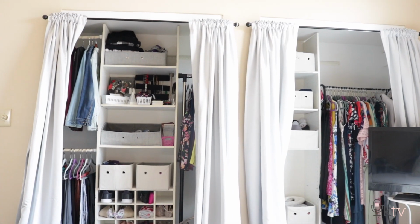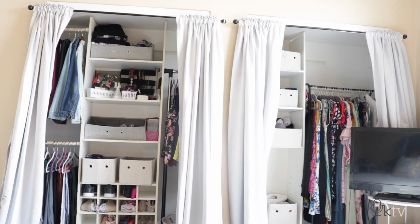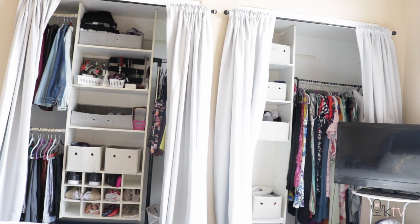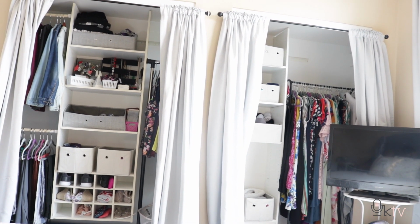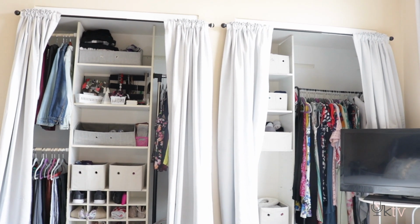So here is just a wider shot of everything so you can see what the full closet looks like. It's easy for me to put things away after I'm doing laundry, so functionality over form is for sure my motto when it comes to organizing spaces like this. So yeah, I think it overall looks pretty good.